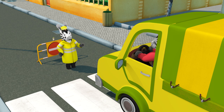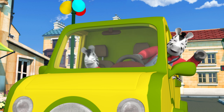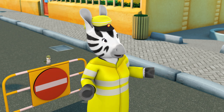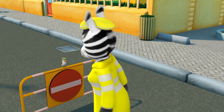Sorry, Mr. Zoe, but today the street is closed to traffic. We know. It's street party day. We've got the party tables and music. All right, then. You're the only vehicle I'm allowing in the street today, Mr. Zoe. Of course. As soon as we've unloaded, I'll go and park the van in the next street. In you go.